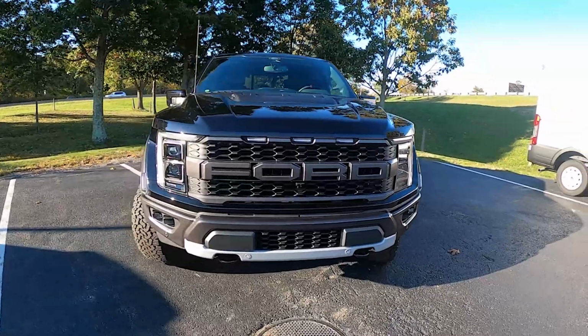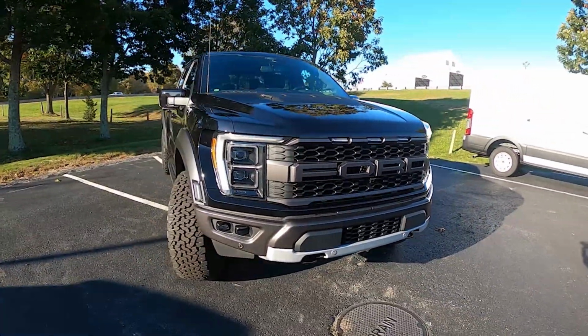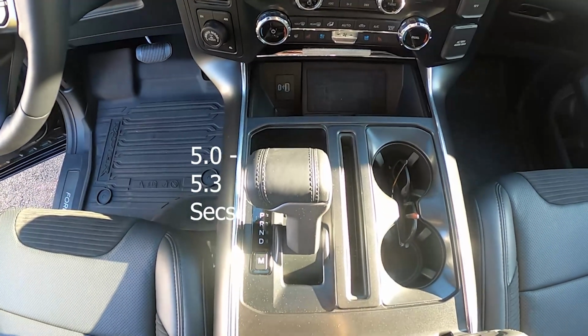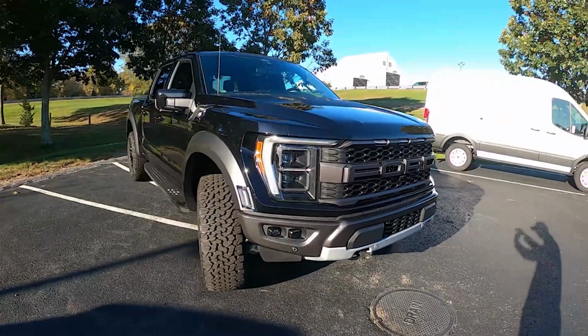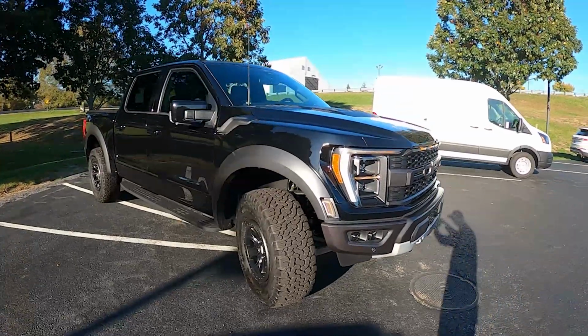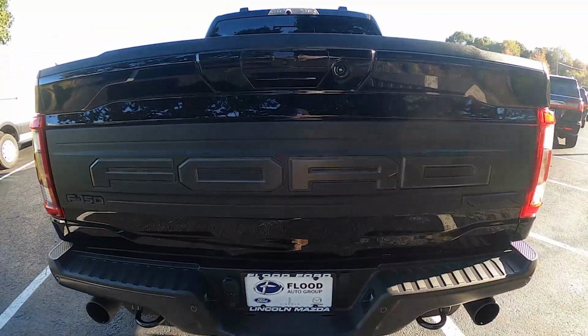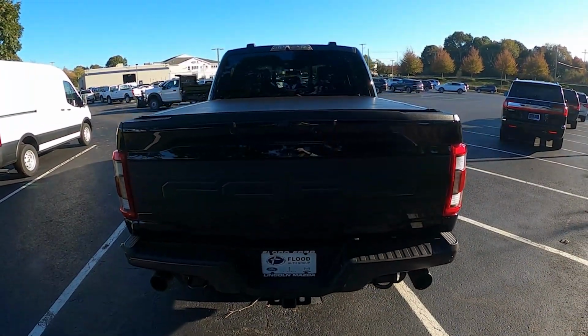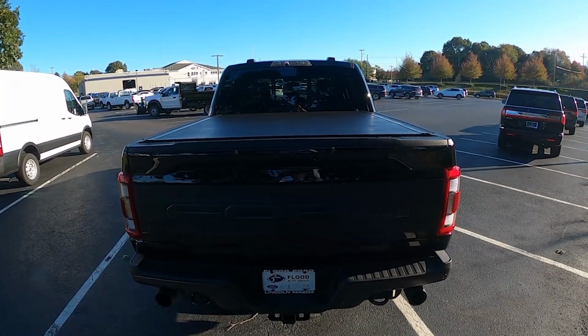This is mated with a 10-speed shiftable automatic transmission, and a 0 to 60 time will be up on the screen right now. This comes in with a 5,740 pound curb weight, along with a 7,150 pound gross weight. This can tow up to 8,200 pounds and has a payload of 1,410 pounds.